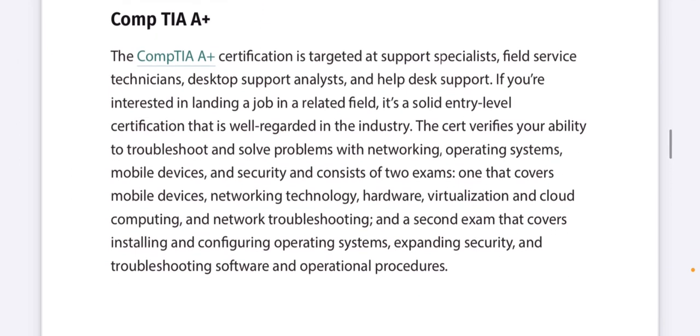CompTIA A Plus is the next one. I used to teach the CompTIA in the college, so I helped a lot of people launch their tech careers with the CompTIA A Plus certification, or gaining the skills through me so they can go take the exam and get an entry point into the tech industry.